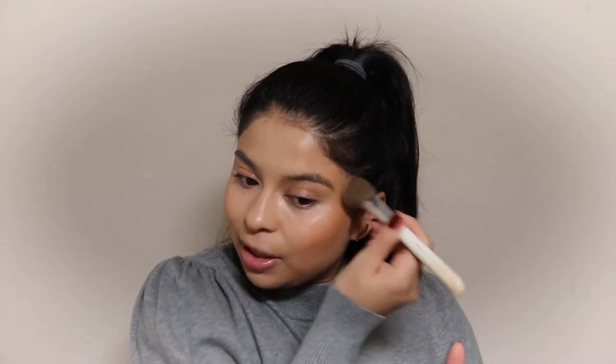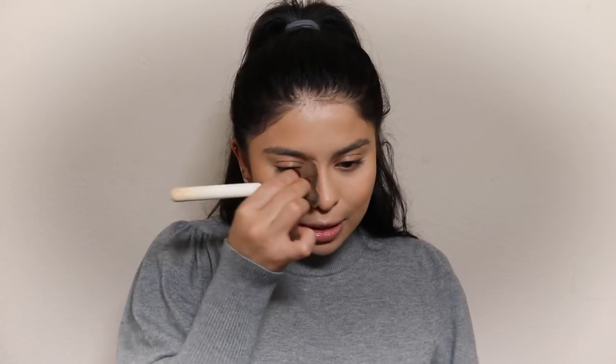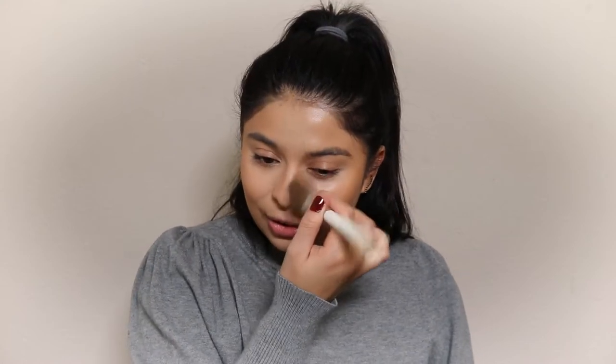So I'm just applying a little bit more into my cheekbones. Whatever extra product I have, I pinch the angle brush and I just tap it in into the sides of my nose. Now, this is not the perfect nose job or fake nose job with makeup. I'm just super lazy. I rarely ever do this, and I don't try to make it perfect. Just for the sake of it today, I am going to try.